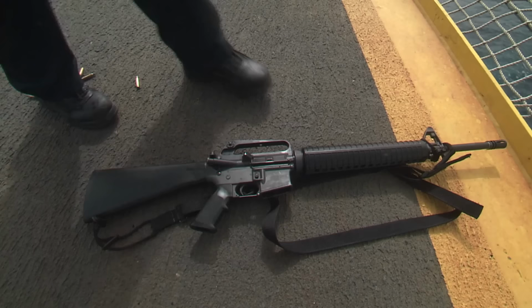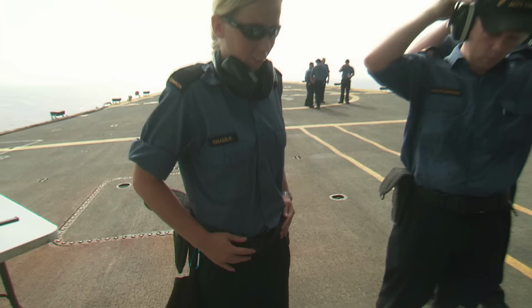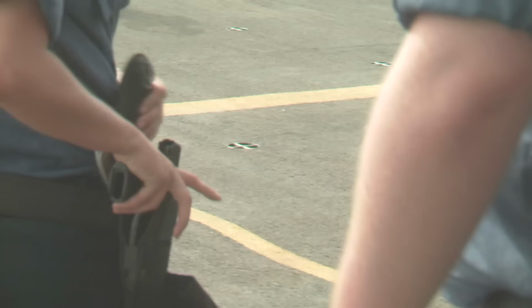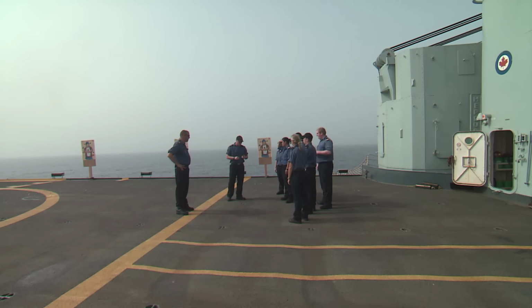Master Seaman Biller briefs the team for the next proficiency shoot, this time using 9mm pistols and targets. The 9mm is an important weapon in the arsenal used by those standing watch each time the tanker's alongside in an unfamiliar port. Today's extreme heat and humidity make it difficult simply to hold the firearm securely. Okay, these are pretty slippery because they're oiled and they're sweating a little bit, okay?